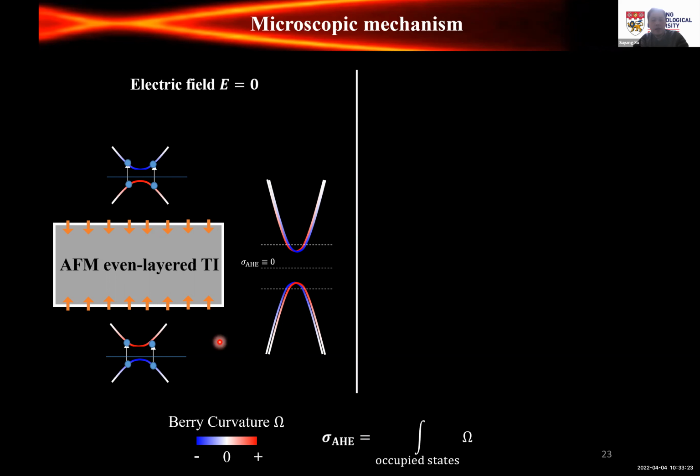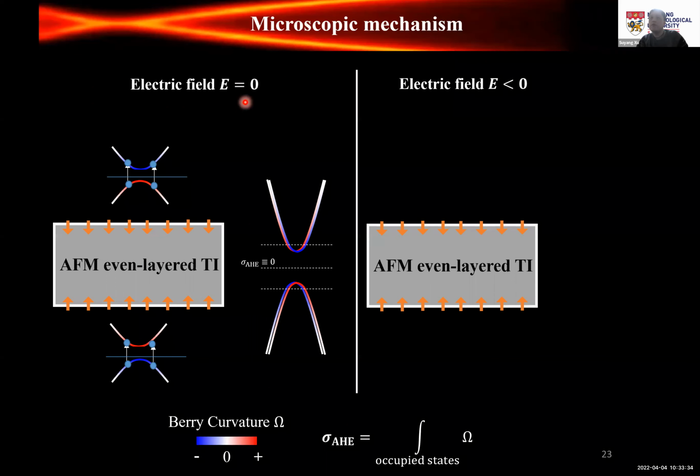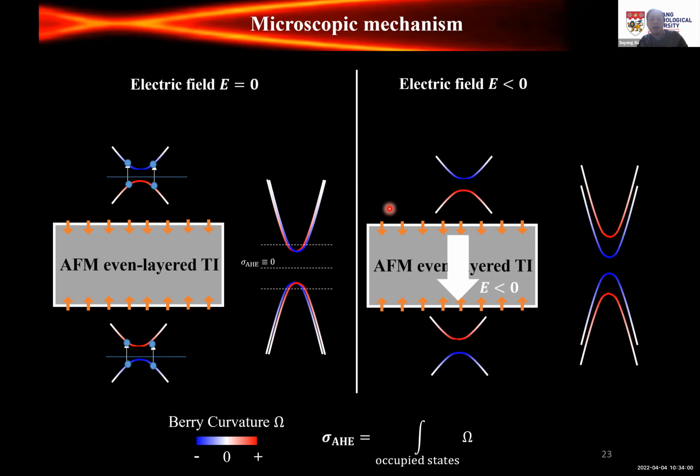Here I'm just repeating the band plot. We have opposite Berry curvature surface states, and they're superimposed together without the electric field. Now, what happens when we apply an electric field is we can think about the two surface states as parallel plate capacitors. Basically the energy of one surface state will go down, and the energy of the other surface state will go up. So when we plot their band structure together, they're not degenerate anymore because of the electric field. This is now our new band structure due to the electric field.